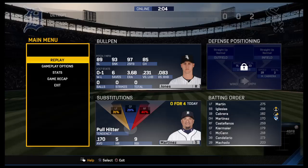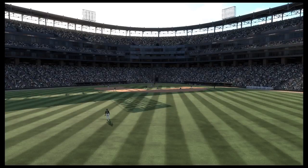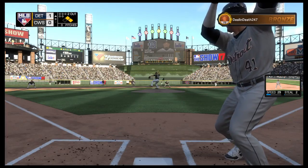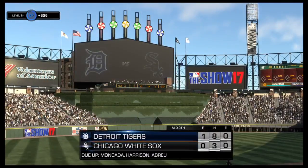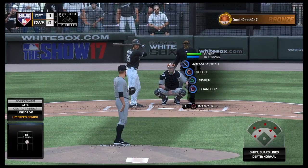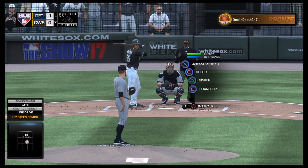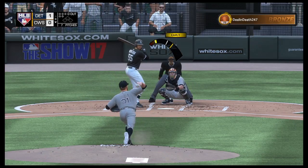Nate Jones. Martinez. Here's the first pitch to him. Swing and a liner right at the third baseman, and that'll end the inning. Next to bat will be the Cuban import Yoan Moncada. He'll start things out needing just a run to tie it here in the bottom of the 9th. Number 55. First offering on its way.